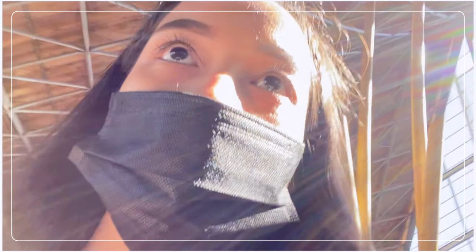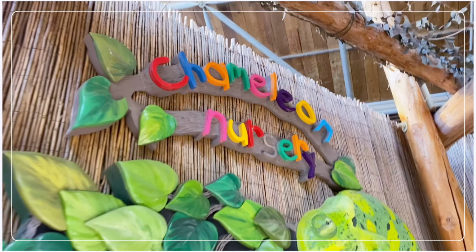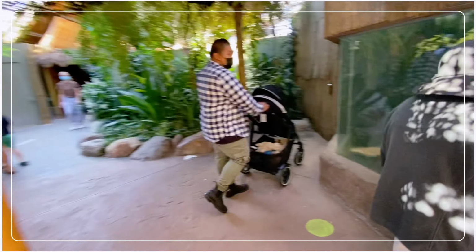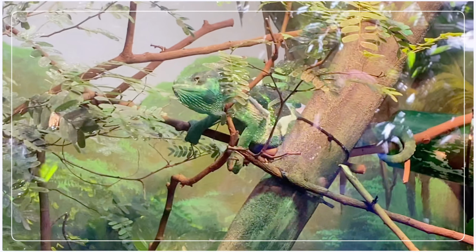My boyfriend only cares about the fish at a zoo. Huh? They're called cichlids. Wow, they look old. So this is like the little chameleon babies. Look at them. There's so many, in their little incubators. What's in here? Oh, the chameleons. I don't know if I can find it though. Oh, it's off this way. That's why I can't find it. Oh, but this one has one, right? There. Hi, little dude.